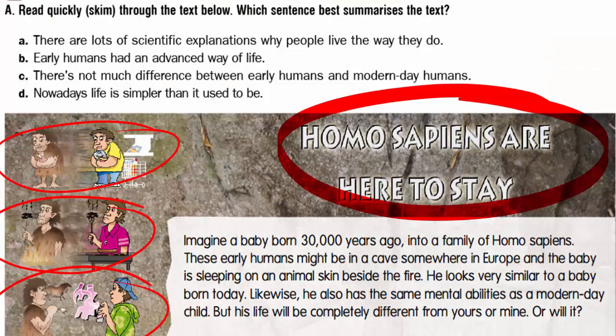And when you go to the first paragraph, imagine a baby born 30,000 years ago into a family of Homo sapiens. And this boy looks very similar to a baby born today. Likewise, he also has the same mental abilities. Be very careful about the use of these words similar, likewise, and the same. So this boy has the same mental abilities as a modern day child. But his life will be completely different from yours or mine, or will it?